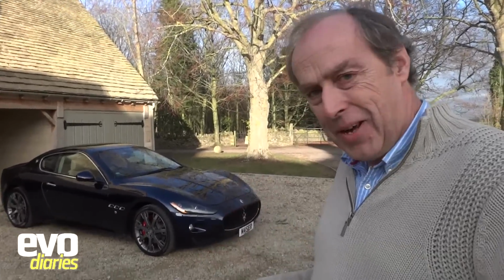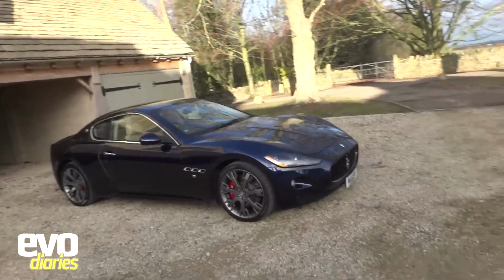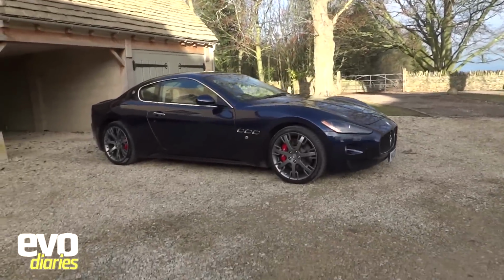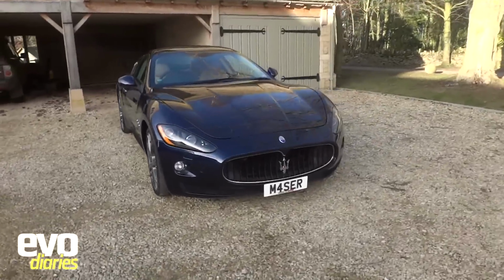Number one thing to say about this car, it's a great looking car. For me, it's one of the best looking coupes on the market. Came out in 2007 and really hasn't dated.